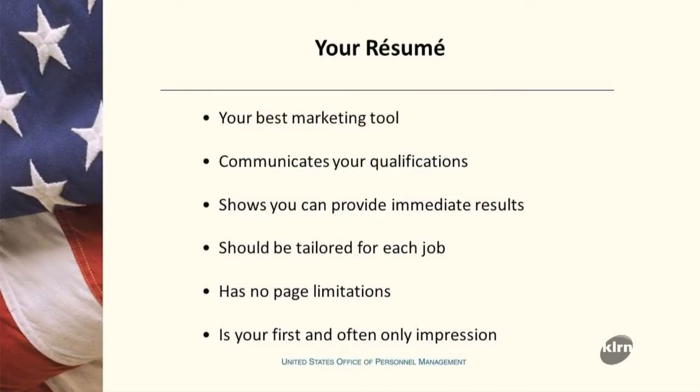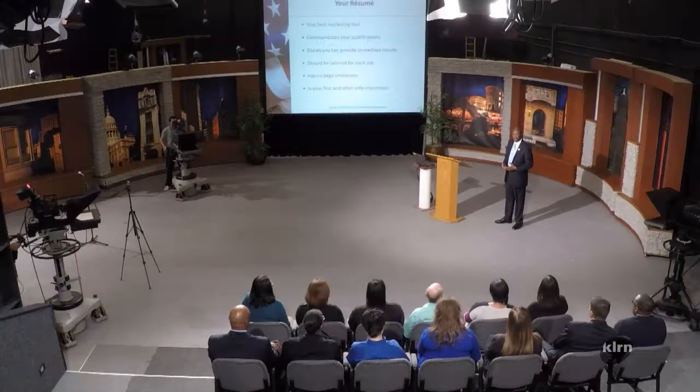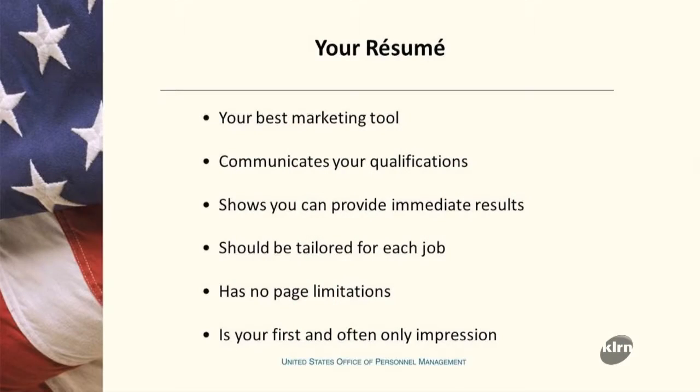So you have to be sure that you are communicating your qualifications, the experience that you want that person to know about you. You must show results. So we don't only talk about what you can do, you've got to talk about how, what kinds of skills you actually utilized when you were performing your last jobs. And then more importantly, how did you bring value added to that organization? That's the result factor.